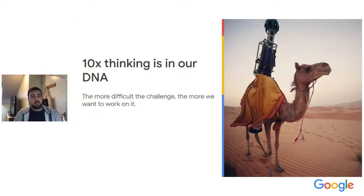Think big. It's part of a Googler's makeup. Challenging the way things are done. We call this constructive dissatisfaction. It's a quality we prize here at Google. It's that feeling of knowing that things could be better or that better answers are out there, and then you want to create them. It's not about criticizing. It's about reimagining, taking inspiration from one area of the world and then asking, what if?